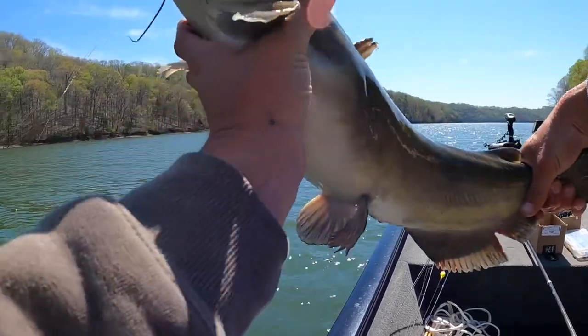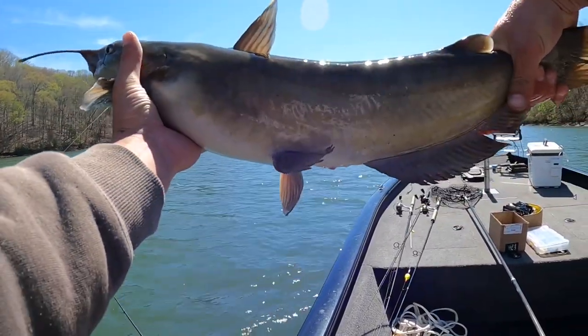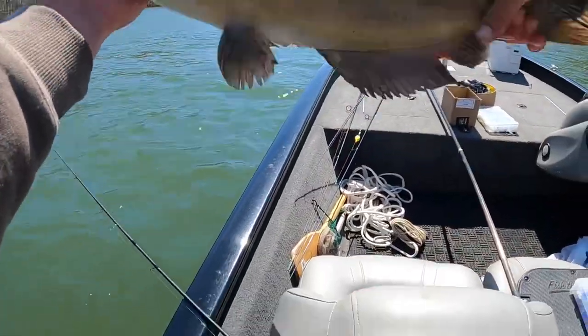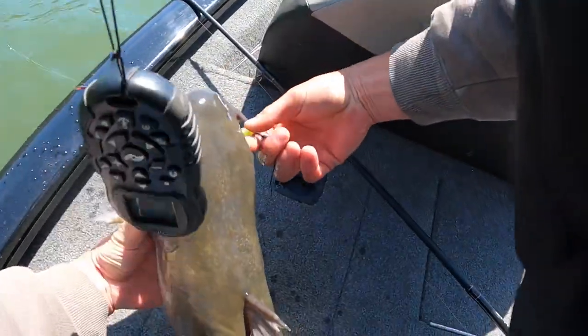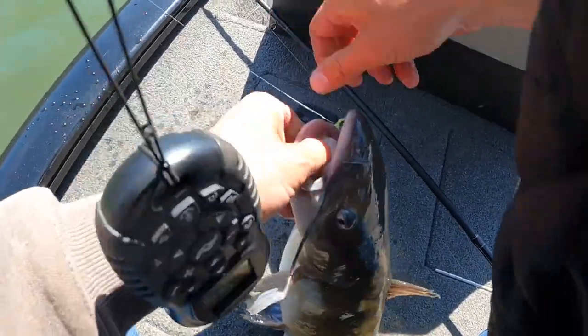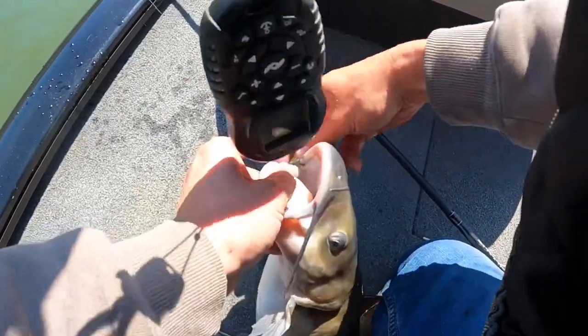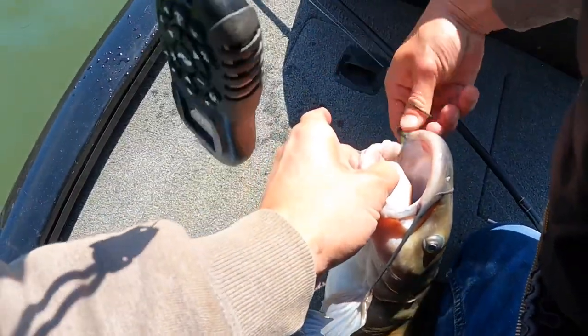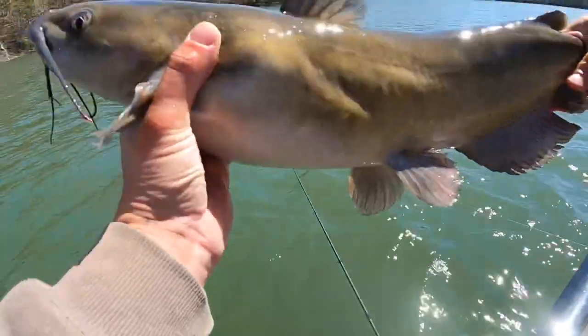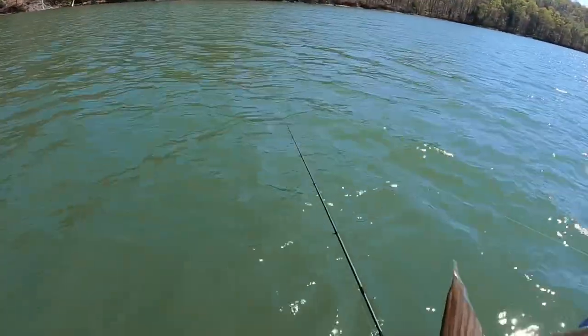Yep. You snag a few things this time of year when you're long lining them crappie. That's a good sized channel cat. Old Dale Hollow. Had an artificial lure. Old things are strong, buddy. Man, they're strong. I got this thing in. Say goodbye, Mr. Channel Cat. He got his butt in.